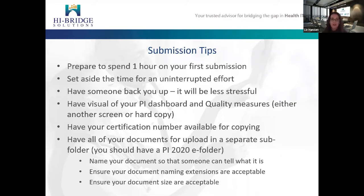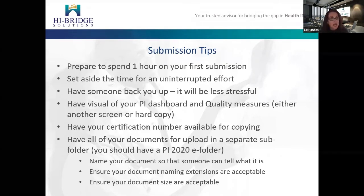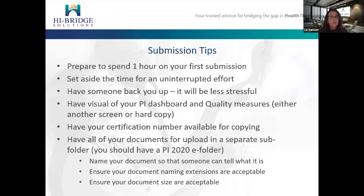Have all of your documents uploaded in a separate folder, a subfolder. So you should have your 2020 audit folder, and then there should be a subfolder of just the final documents you want to upload, especially if you've got multiple providers, because it just gets a little confusing when you have 50 documents, but you only need to upload 10. So let's make a subfolder and put the ones we want to upload in there. Name your document so that someone can tell what it is. And of course, that someone is the lovely Francine and her team.